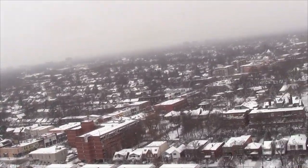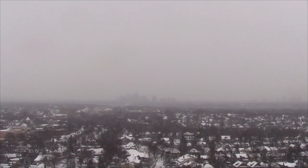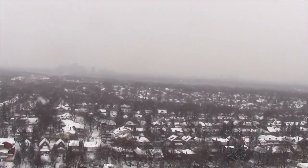And now looking to the north, you can see you really can't see very far when it's snowing. It kind of makes like a fog. Right where I'm pointing the camera right now is where North York is, so there's lots of tall buildings there, but you really can't see them with the flurries of snow in the air.